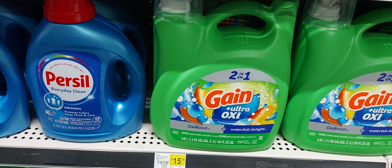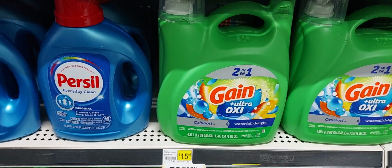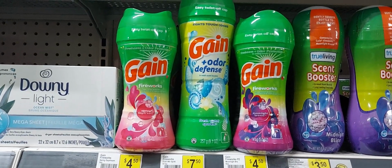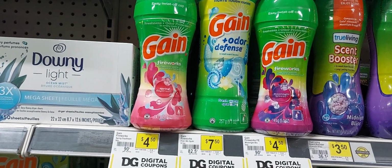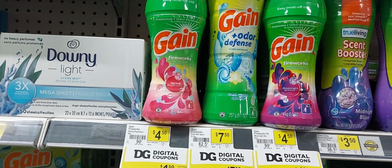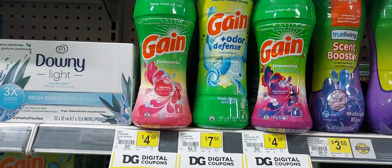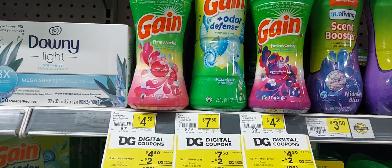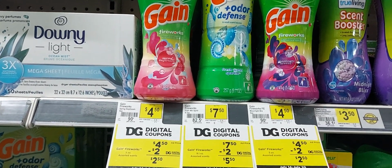And then the next item you're going to pick up is one of these Gain detergents. They're $15.95, and we have a $4 off 1 digital coupon. And the last item you're going to pick up is one of these Gain Fireworks. They're $4.50, and we have a $2 off 1 digital coupon. After all digital coupons listed, your $5 off $30 and your $5 off $25, you should pay $17.45 plus tax for this deal. Keep in mind, guys, that big detergent is $15.95 by itself.